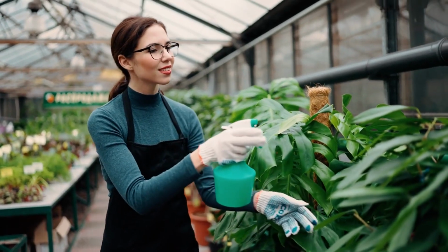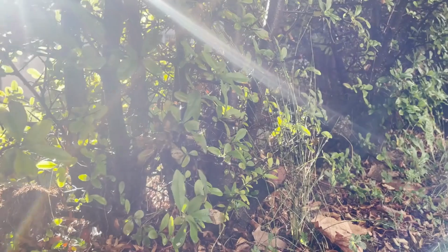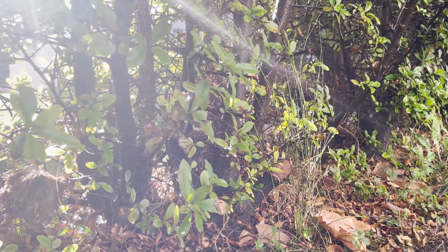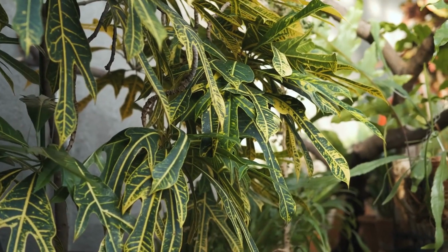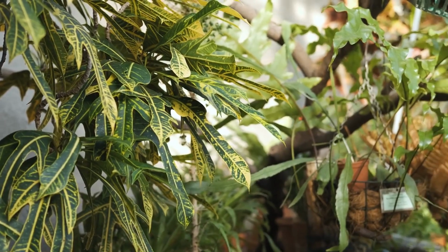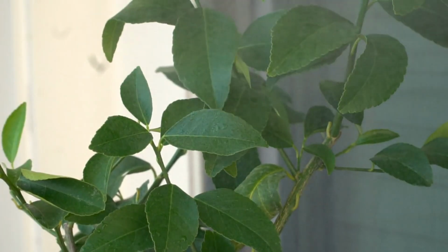Secret 3. Creating the perfect humidity. Tropical plants come from environments where the air is naturally moist. High humidity levels help plants maintain their moisture balance, which is vital for processes like photosynthesis and nutrient absorption. Without sufficient humidity, tropical plants can struggle, leading to issues like browning leaf edges, wilting, or stunted growth. Creating the perfect humidity level for your plants doesn't have to be complicated.